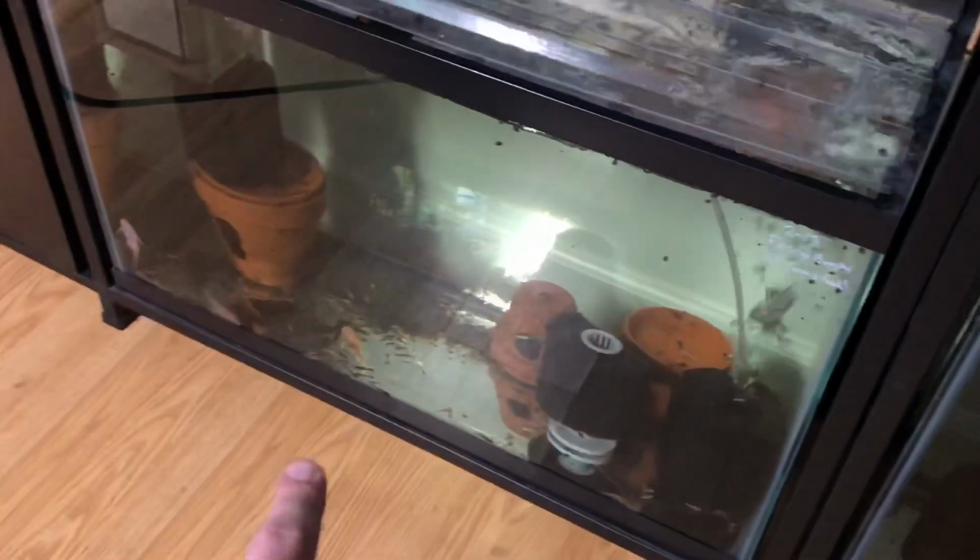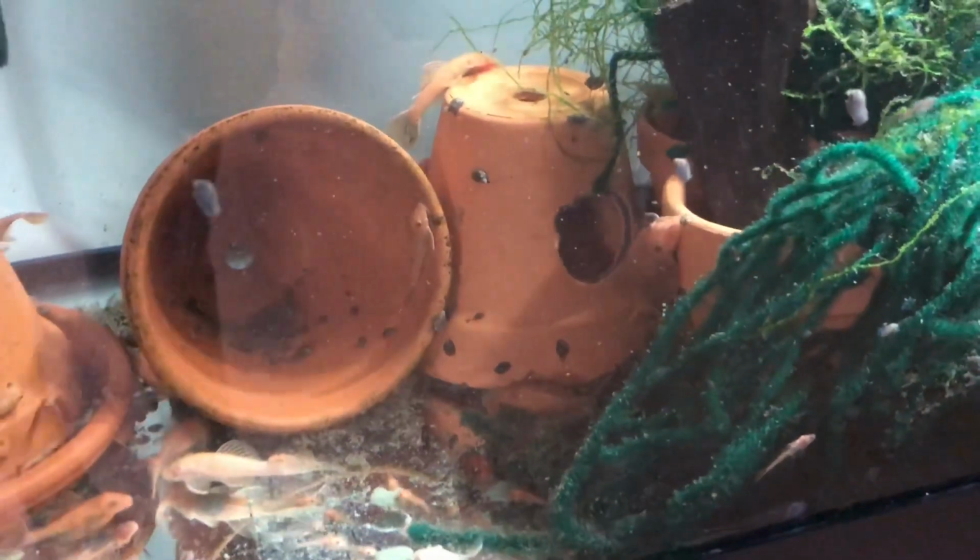If I put her with an albino male down there that has a lot of big bristles, that's guarding a spot, I know it's ready to breed, but maybe the females are too big for them.